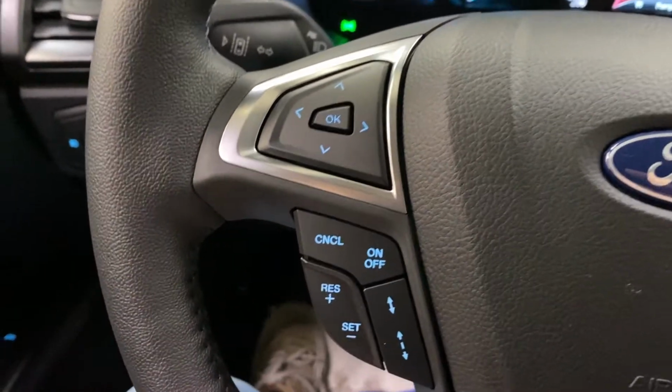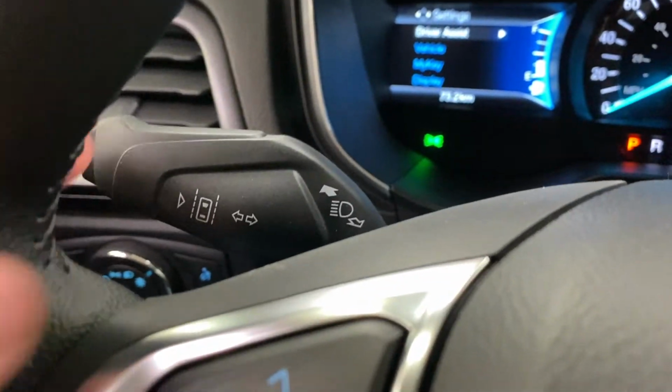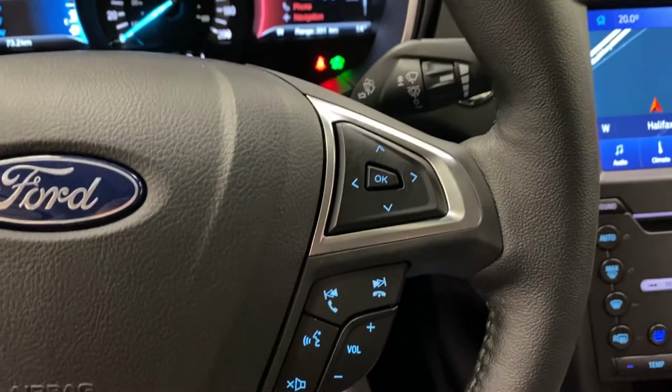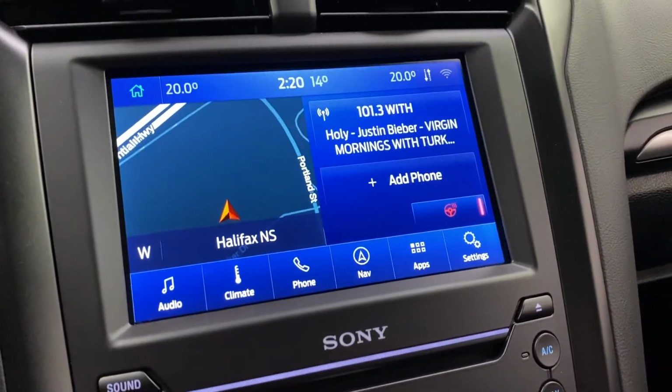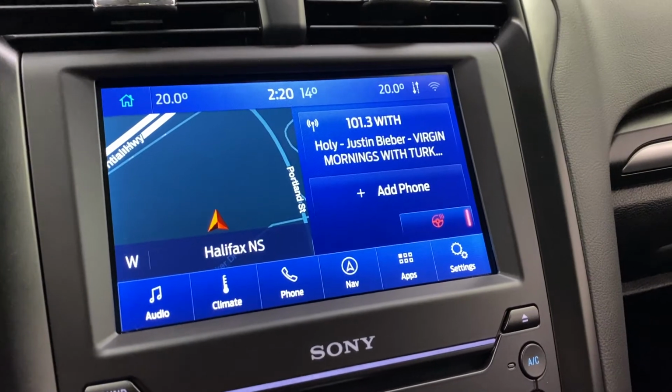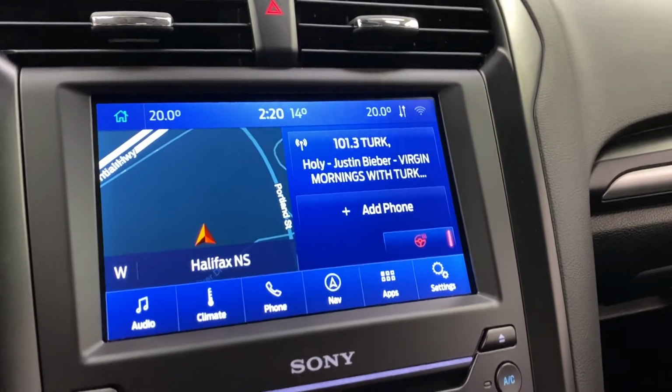Adaptive cruise controls on the steering wheel on the left. You've also got lane keep on the blinker back there. Media controls are on the right. Sync sound system with electronic climate control, navigation, 4G hotspot, satellite radio, and many other features.